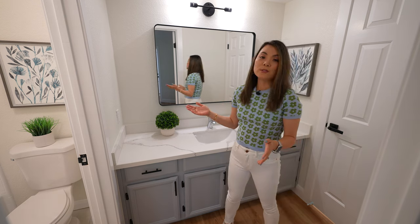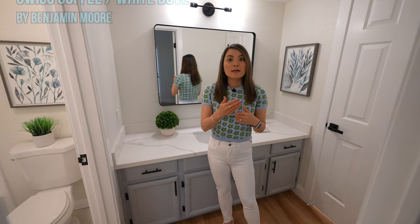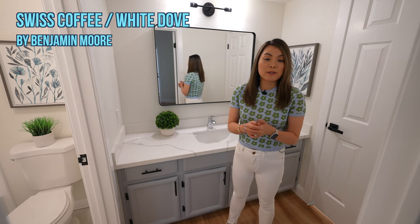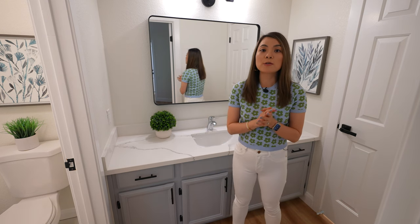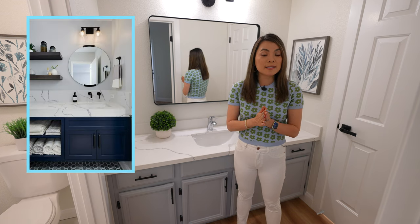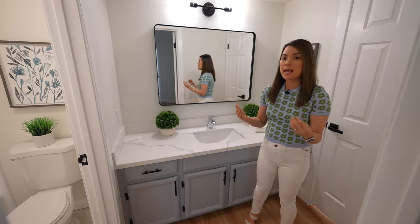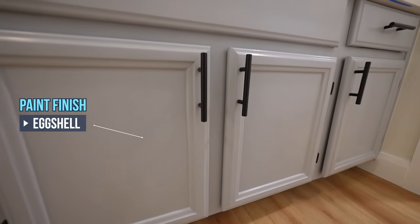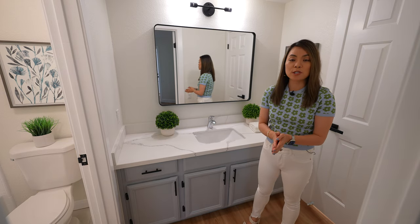If you choose a white color for your bathroom vanity, you can try Swiss Coffee or White Dove by Benjamin Moore. They are very nice colors. I've never tried navy blue colors on a vanity before, but I've seen it done really nicely, so you can give it a shot. To paint the vanity, I use an eggshell finish in the paint. It gives the vanity a smooth touch and it's also not too shiny.